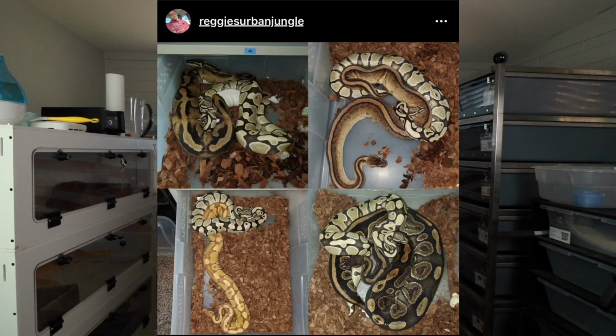It's so awesome. So I wanted to give a quick little shout out to Reggie over at Reggies Urban Jungle. I know he's doing a ton right now with making some double hets, and I think that's such a cool thing. He's putting that Desert Ghost to so many cool combos and really laying the foundation for where he's going in the near future, because I don't know if you all have been paying attention, but Desert Ghost is like the next biggest thing right now, it seems. Everybody's getting it into everything, and it makes every animal I've seen better.